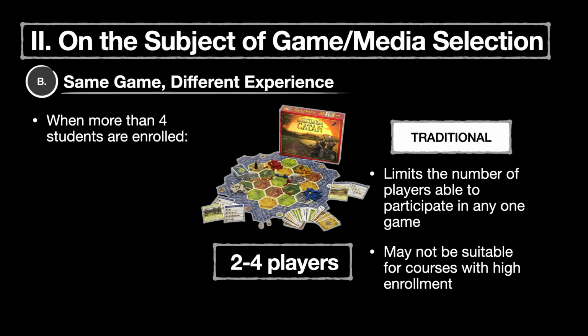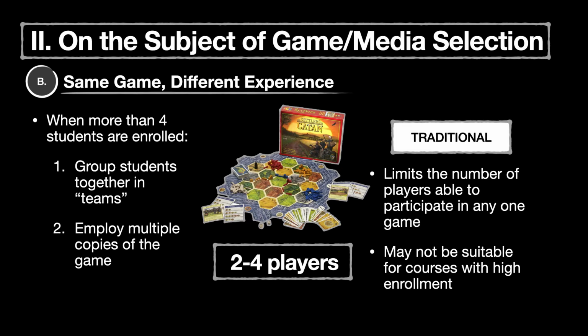For courses with more than 4 students, as many of our courses are, the instructor can group students together, which will alter the amount of exposure to the gameplay mechanics each student receives. Incorporate multiple copies of the board game in class, which will alter the amount of teacher intervention possible for each gaming session.